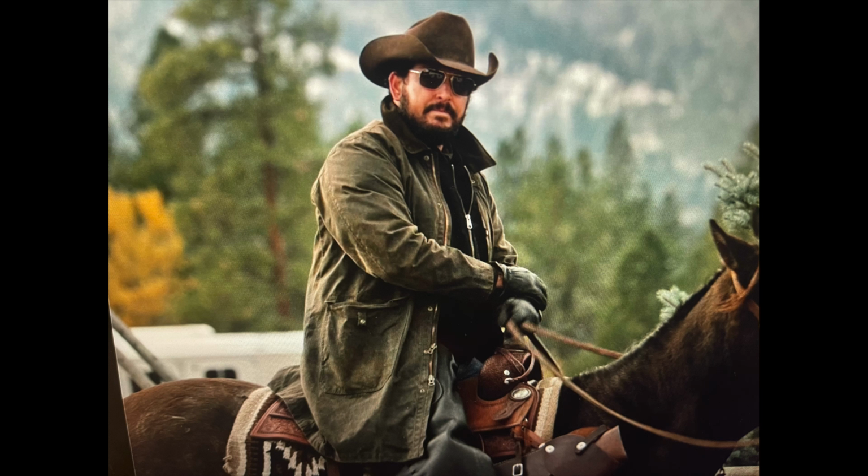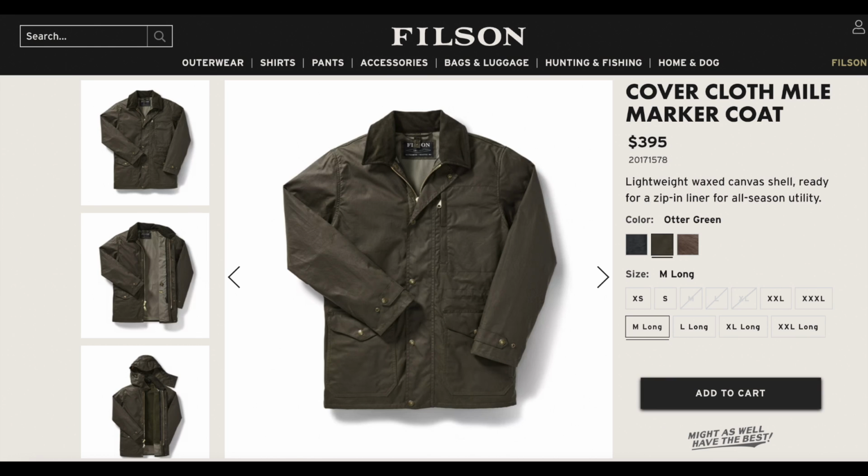So as long as we're talking about Rip, let's talk about another jacket that he wears. This is a green jacket with brass fittings, and that led me to Filson. I was able to find it. This is the Filson Mile Marker jacket made out of their waxed cover cloth material. This is a good jacket. One thing that's unfortunate is while this jacket used to be made in the USA, it is now an imported product. So at almost $400, that's a lot of money to pay for something that's not made in America.